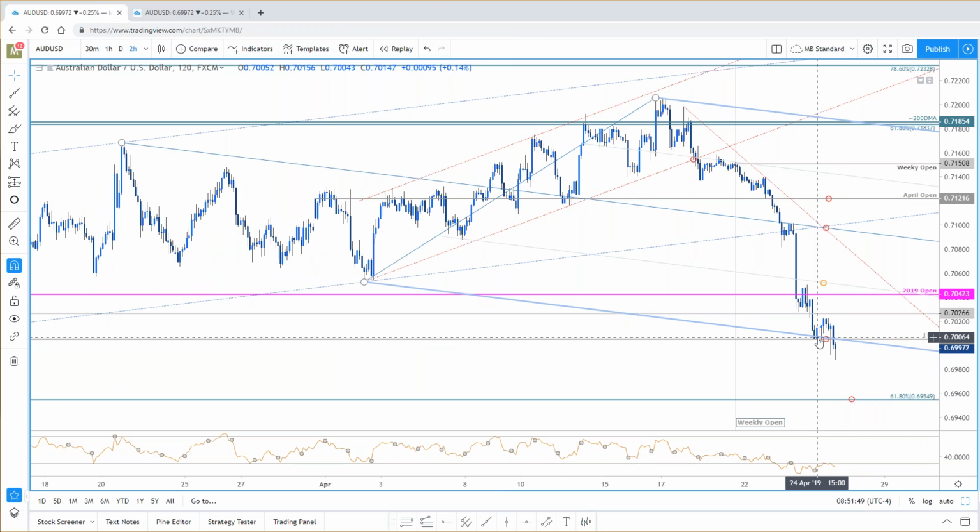Price action with a lower low, higher low, higher low. Now again, these indicators where you get these divergent signals below 30 tend to be pretty weak signals. Okay, but as it stands right now, if it settles below and we push lower into the US trade session, 69.55 is your next target.